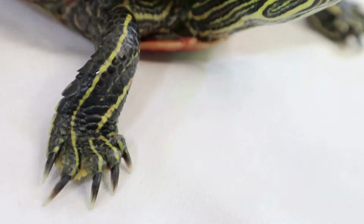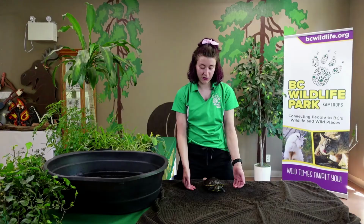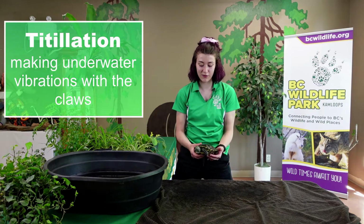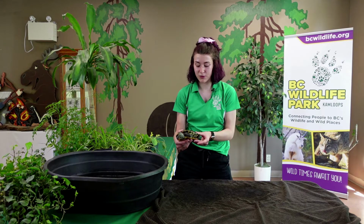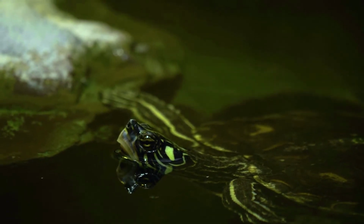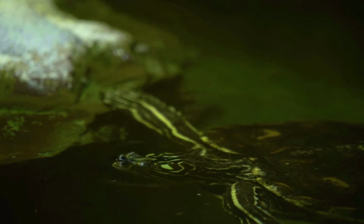Particularly red-eared sliders will use their long claws, which are longer than the female's claws, to scratch at the female's face. They may also do something called titillation, which is where they shake their claws underwater to create vibrations near the female's eyes. The males can also bite the females or swim on their backs in front of them. So when a male successfully woos a female, they will sink to the bottom of the pond to mate.